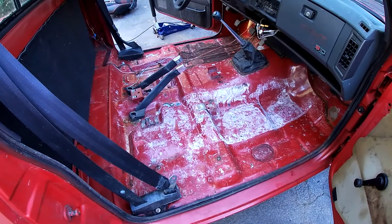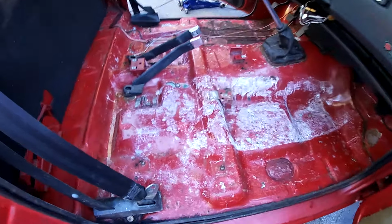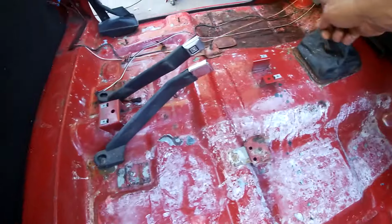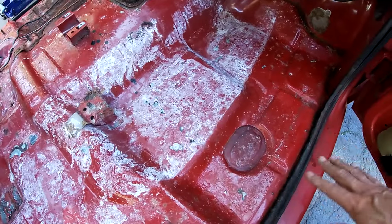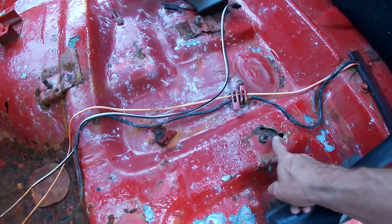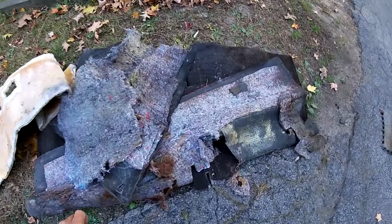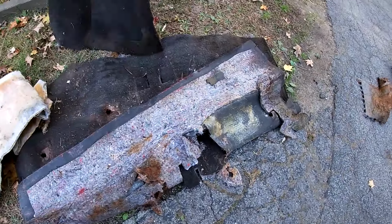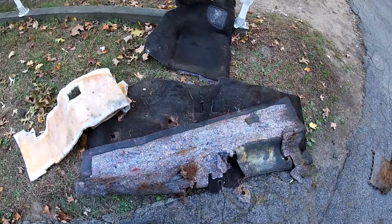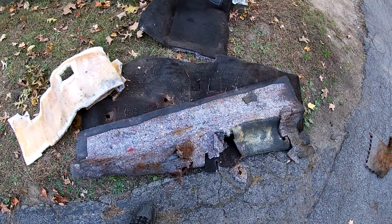So I'm definitely glad I ripped this carpet out. It was completely disgusting and soaking wet all along the back, all on the driver's side, and right here. And this is the only spot that you could feel it where it was wet. That's the extent of the rust. Here's the aftermath. It wasn't worth cleaning. It would have taken me days, and it's just so soaking wet and gross and nasty.